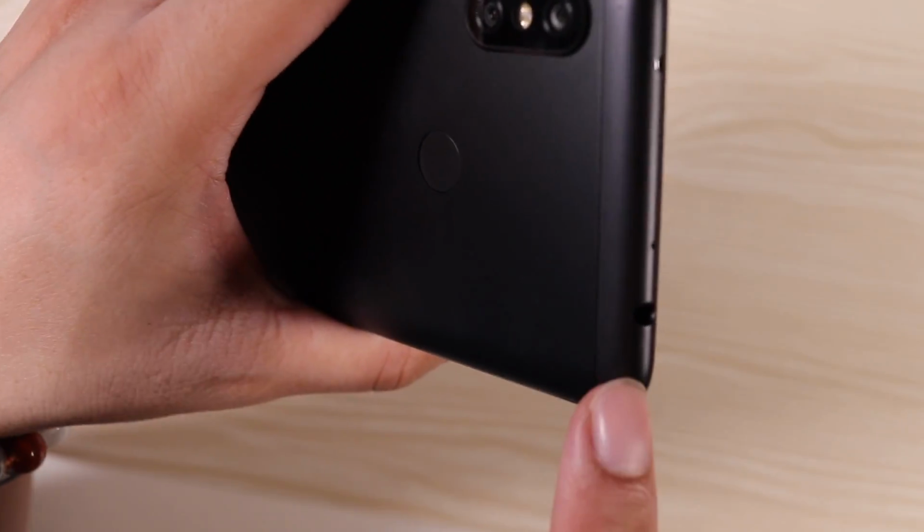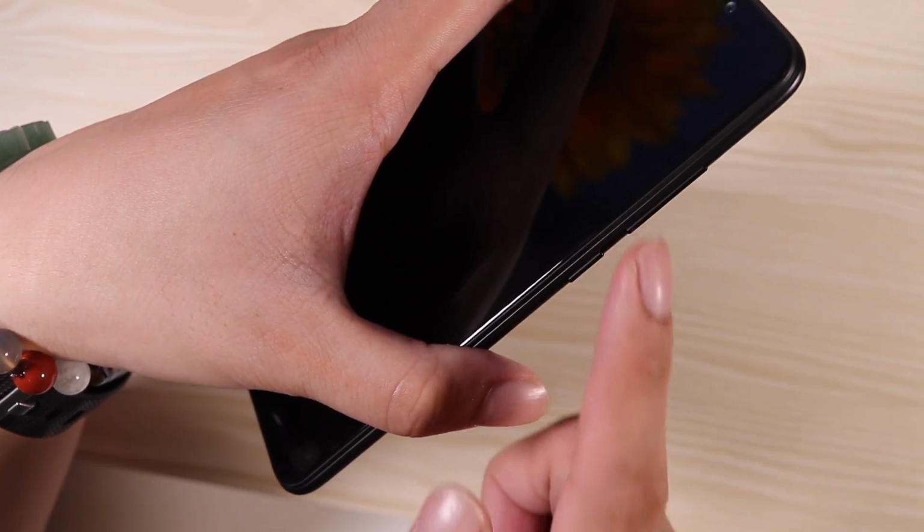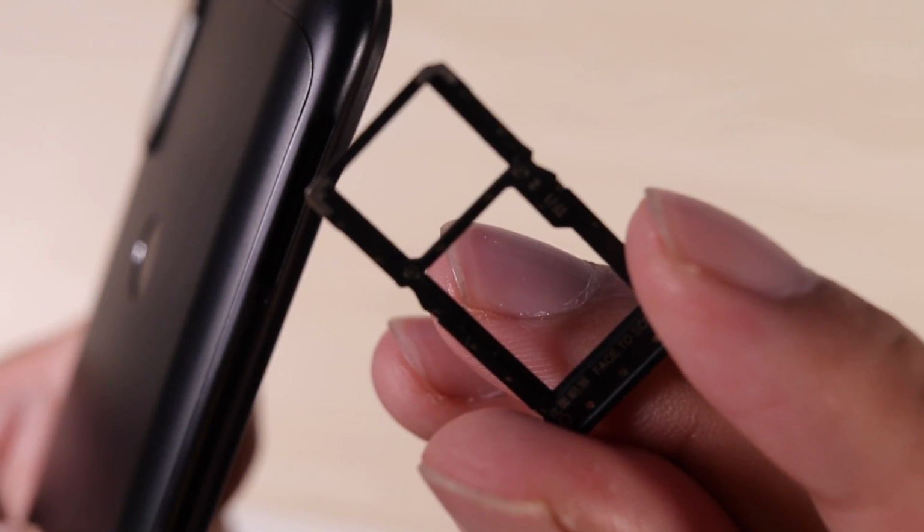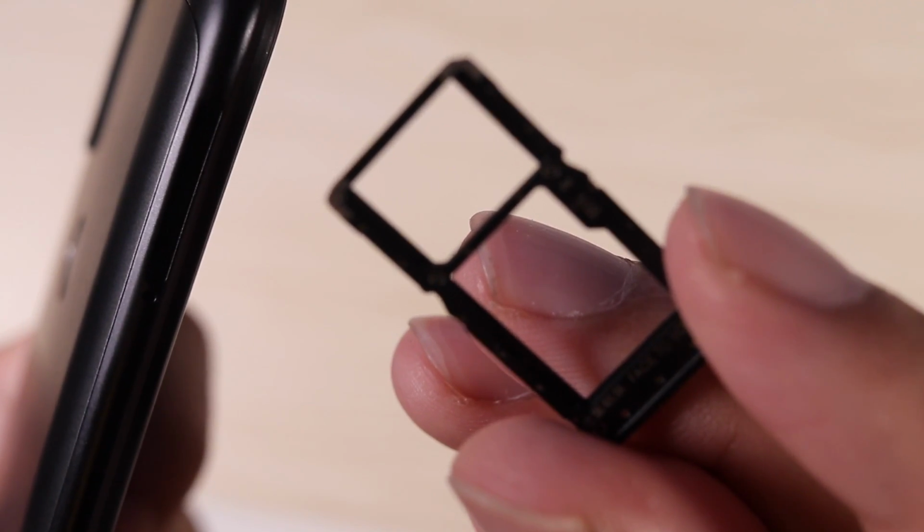And at the top, we have the headphone jack. At the right side, we have the volume rockers and the power button. And at the left side, we have one dedicated SIM card slot and a hybrid one, which you can use either a SIM card or an SD card.